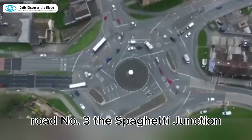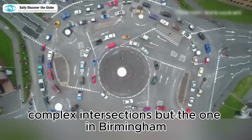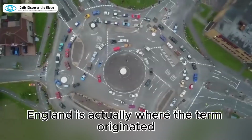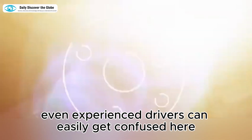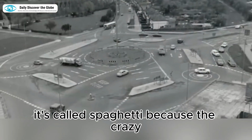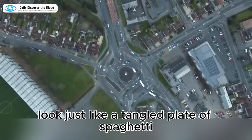Number 3. The Spaghetti Junction. People often use Spaghetti Junction to describe complex intersections, but the one in Birmingham, England, is actually where the term originated. Even experienced drivers can easily get confused here. It's called spaghetti because the crazy crisscrossing and overlapping roads look just like a tangled plate of spaghetti.